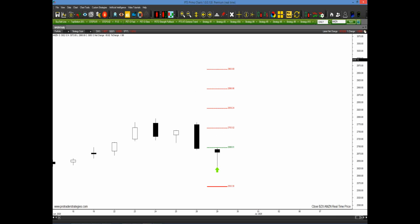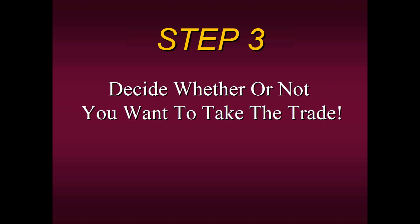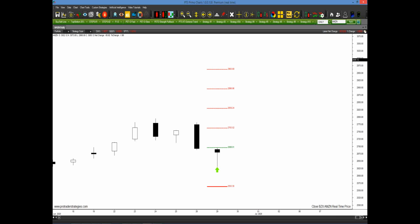So let's say you decided to take the trade, okay? So all you have to do is trust in yourself, or just say, you know what, it's too much risk, or you know what, I changed my mind. Either way, you decide. So let's see what happened in this trade. Well, if you decided to get in, you would have purchased it the very next day. And if you wanted to, you could have gotten out in one day for roughly about a 65, maybe even close to 70-point gain. Not a bad little trade there, right?